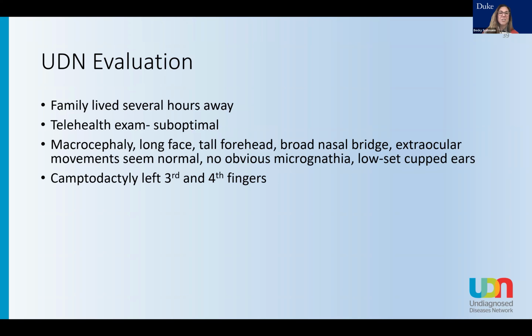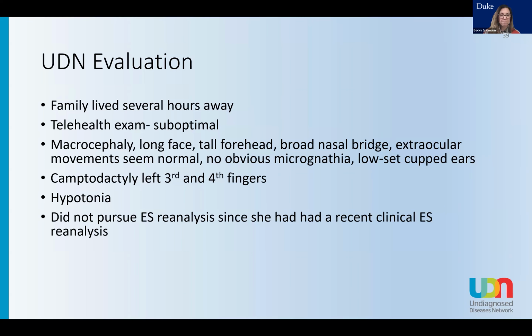She was noted to be macrocephalic with a long face, tall forehead, and broad nasal bridge. She had had that surgery, so there was no obvious micrognathia, but was noted to have low-set cupped ears. She did have clear camptodactyly of the left third and fourth fingers with some hypotonia. Given the timing of her most recent reanalysis of her exome data, we elected not to do a research reanalysis of the exome and decided to move forward with trio genome sequencing.